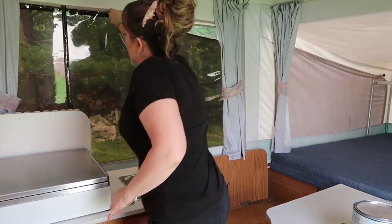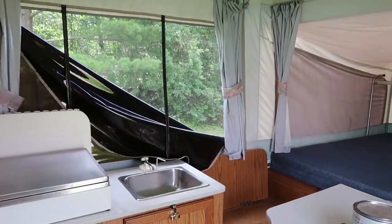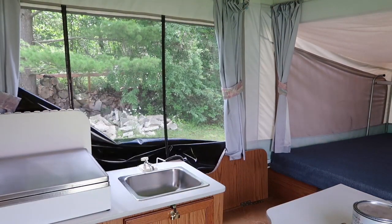So now I'm back in the camper, just opening it up so I can start painting.